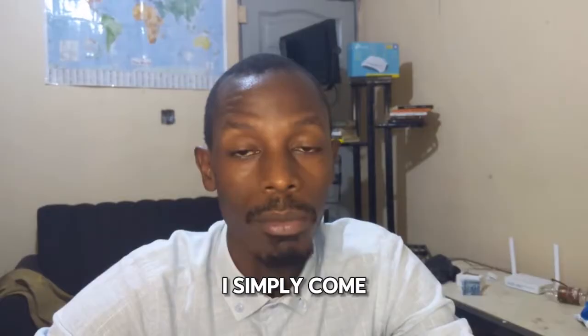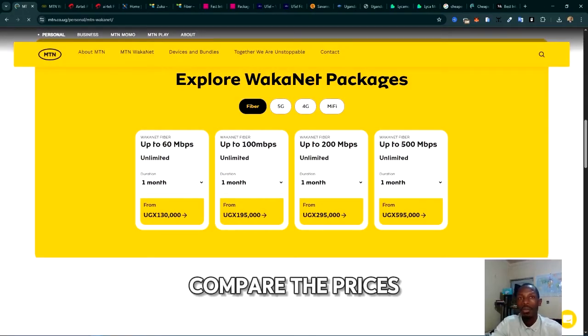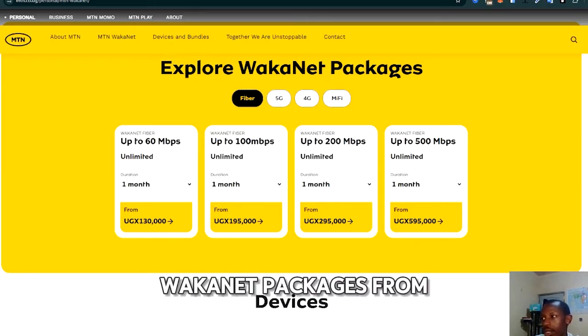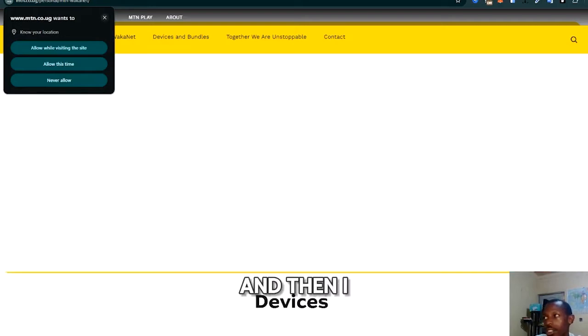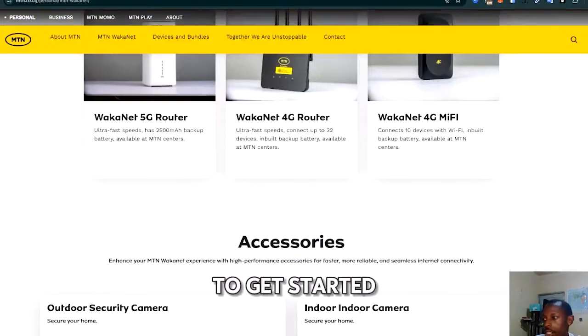For me, I simply come to the website, check out the prices and compare them. For example, here we have the Wakanet packages from 130, and I can see that it's up to 60 MBs per second, and the next Wakanet fiber package is 100 MBs per second for 195. So I come in and compare these prices, and then I can go back to the MTN app to get started with the signing up.